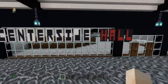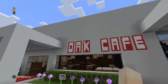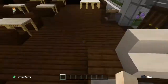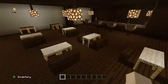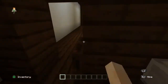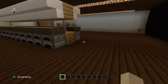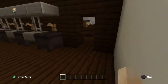And then you got Center Side Hall again. We're not gonna go back in there because we already know what's in here. We're gonna walk outside because we have Oak Cafe. You know, it's kind of like the Red Robin of my mall. You got your nice little cash register for when you leave. You got your lectern. And then you got all your seating and everything. You got your bar table and everything. You go back here. The kitchen's pretty big. You got a bunch of storage. The sodas, what people are ordering. A bunch of deep fryers, sinks, and yeah, a bunch of cool stuff.